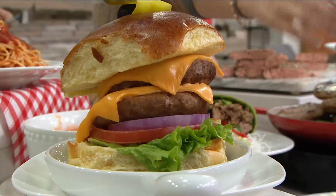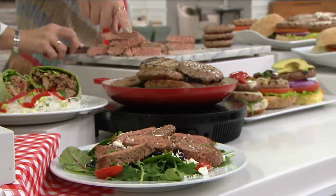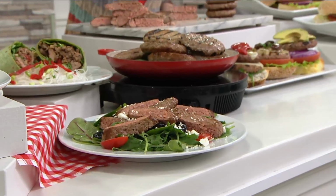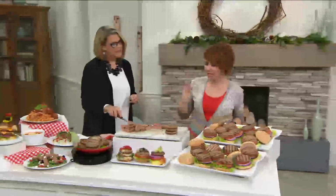I love this idea. So you cook up the burgers, you slice them, and you either do like the steak salad idea, or you can do like the fajita kind of idea, or the wrap idea where you're doing the slices like it's steak. Yeah.